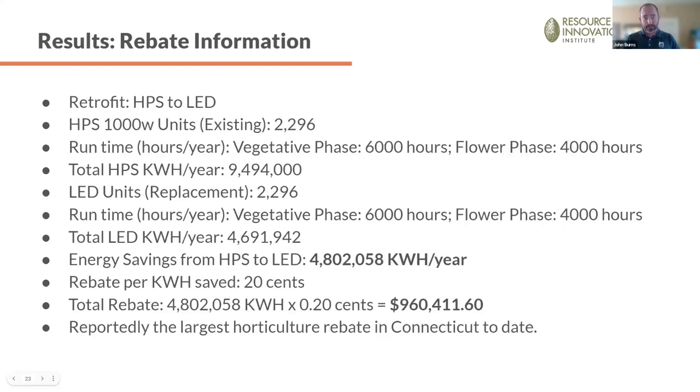Yeah, so in this case study for Hydroclonics, it was a retrofit. And what we saw basically was there were 2,296 HPS 1,000-watt units that needed to be replaced. It was calculated for the hemp cultivation, the vegetative phase, and the flower phase. And these were the run hours that were calculated. Through that calculation, the energy per year of HPS was about 9.5 million kilowatt hours. Okay, so that's a tremendous amount of energy.